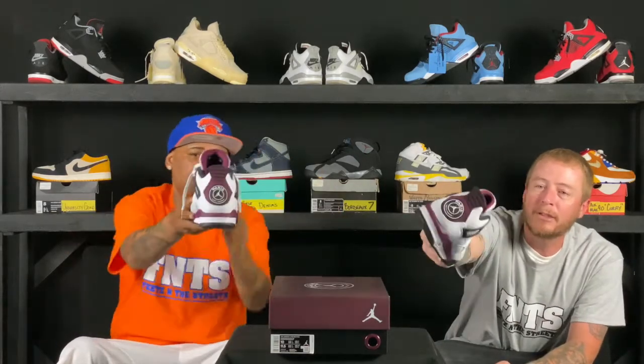This shoe hits all the key points, and on the heel tab, like you mentioned, how soft that is. Man, why can't we get that on all the 4s? Everybody knows that'll shave the back of your leg for you. But another thing that I really like about the heel tab is the two-tone. I'm holding it up as close as I can, but that two-tone on there.